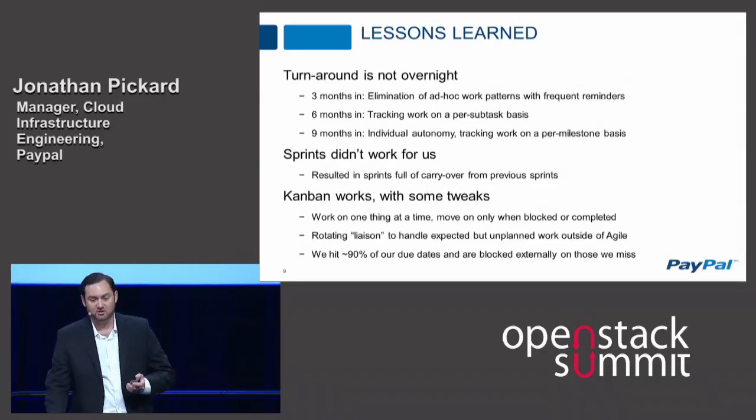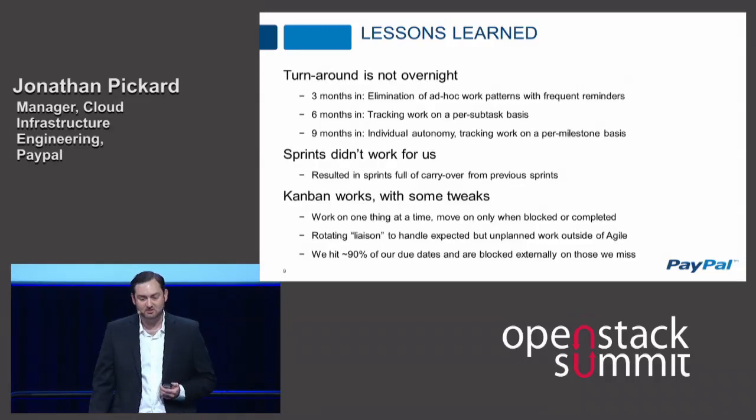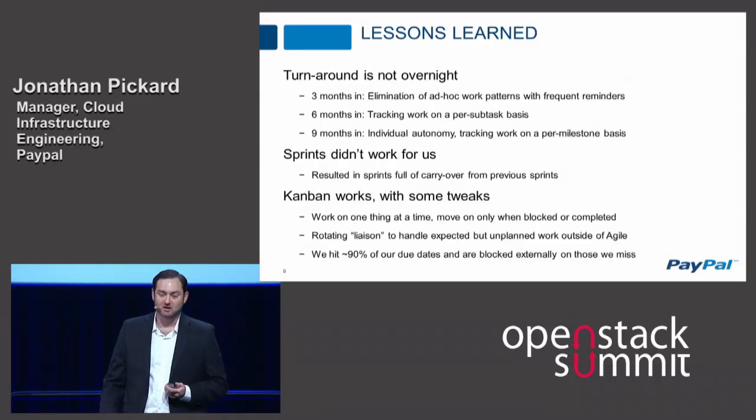I'll run through some of the larger themes from our lessons learned in the transformation. Agile turnaround was not overnight. 3 months in, we eliminated ad hoc work patterns with frequent reminders. This was a lot of repeating: don't work on anything that isn't a Jira story, and only work on the highest priority story until you're done with it or blocked.